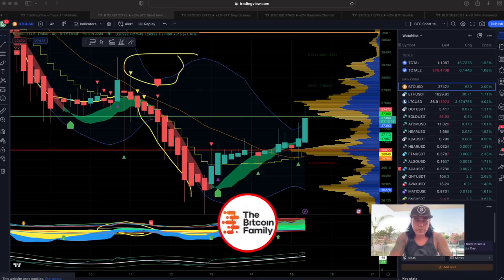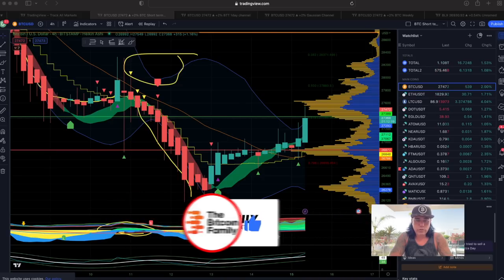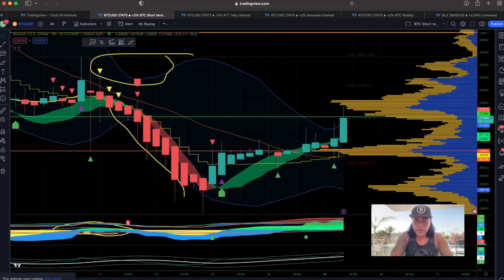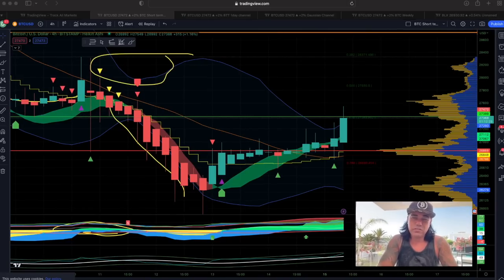This is the first chart, guys. Like you are used to from me, the first chart is always a 4-hour chart on Bitcoin, looking at the short term, for all the short term people out there. I am not a short term person. I always play the long term. So even 4 hours is short term for me.